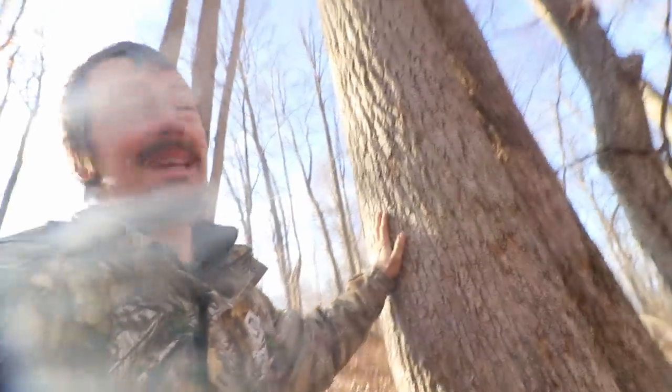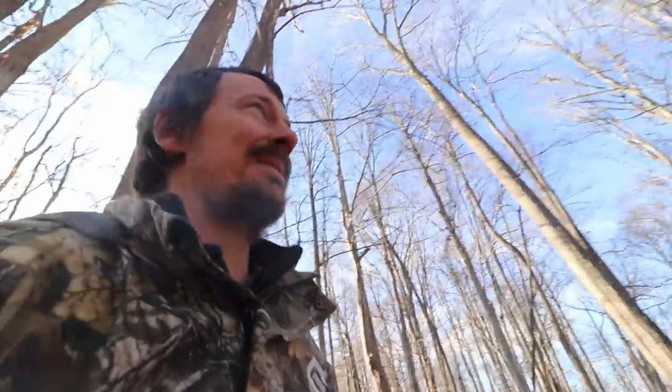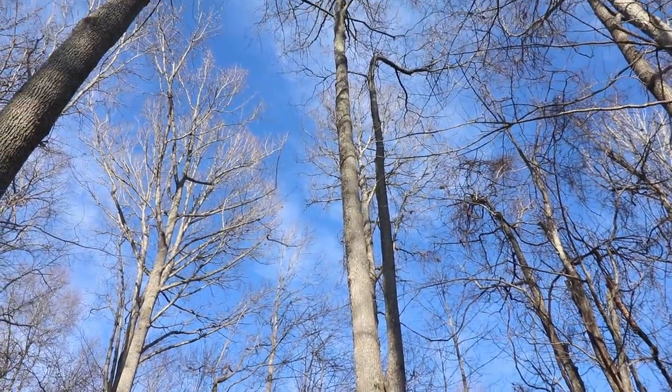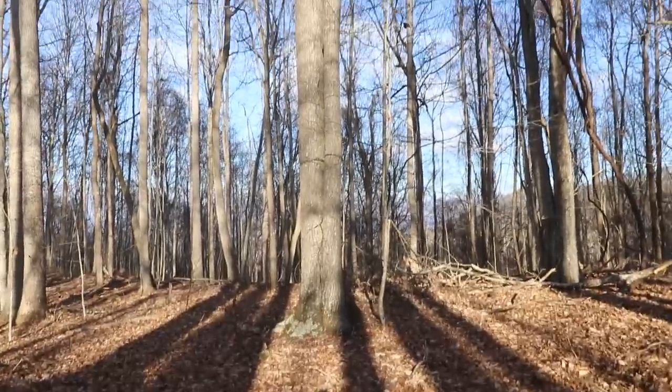Tulip poplar is an amazing tree, and it grows incredibly tall and straight. I'll show you even a better example. Look how straight this tree is right here. Perfectly straight, and there's no branches for over probably 60 feet. It's a beautiful, beautiful forest tree.